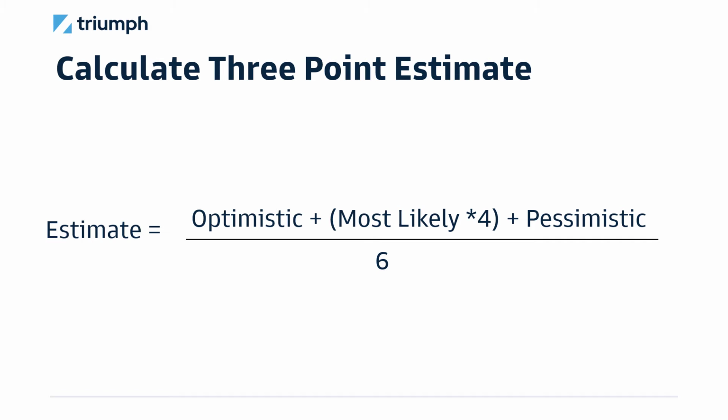Okay, so I'm guessing you have a few questions. Like, why would we multiply the most likely score by 4? Well, it's because it's most likely, and so we want to weight that option higher than the rest. Okay, so then you might be thinking, well, why the 6?